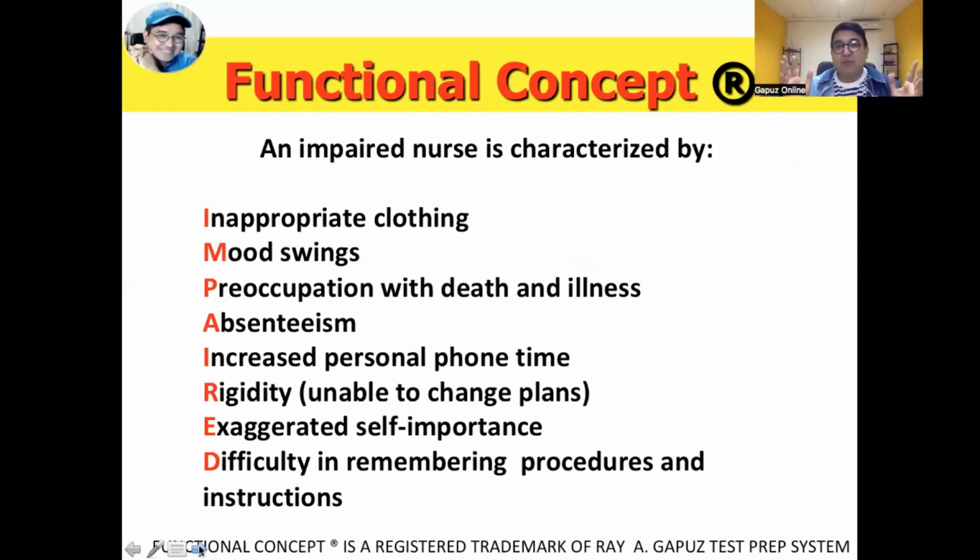They are having mood swings, meaning they easily get irritated, preoccupation with death and illness, and very unprofessional conduct. A common example would be absenteeism at work, increased personal phone time because they transact business over the phone. They have rigidity, they are unable to change plans, they have exaggerated self-importance, and they have difficulty remembering procedures and instructions.